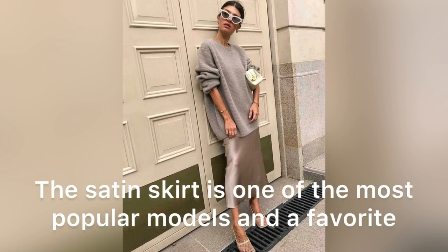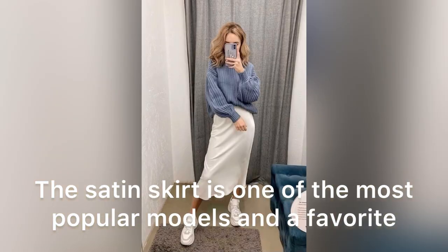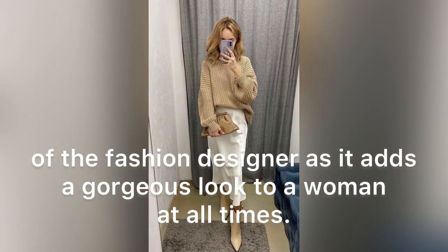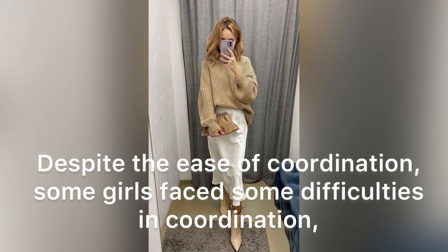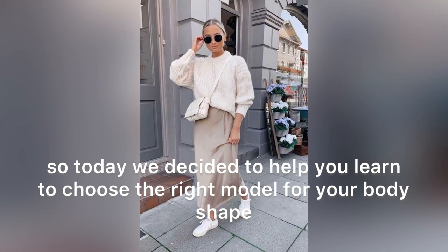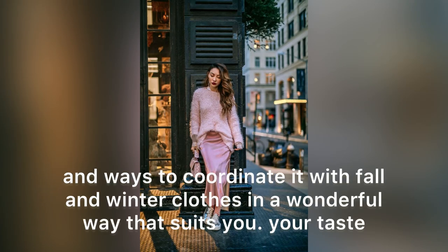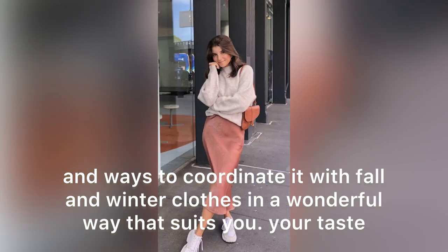The satin skirt is one of the most popular models and a favorite of the fashion designer, as it adds a gorgeous look to a woman at all times. Despite the ease of coordination, some girls face some difficulties in coordination, so today we decided to help you learn to choose the right model for your body shape and ways to coordinate it with fall and winter clothes in a wonderful way that suits you, your taste.